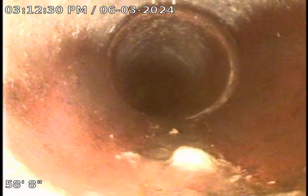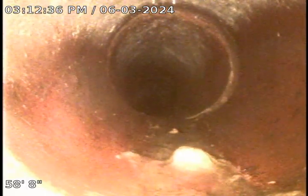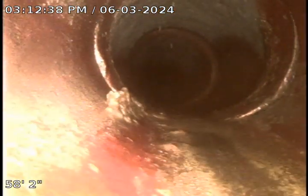This looks to be where it transitions from 6-inch clay to 4-inch clay. As you can see, it seems to get significantly smaller right here as we're pulling back.